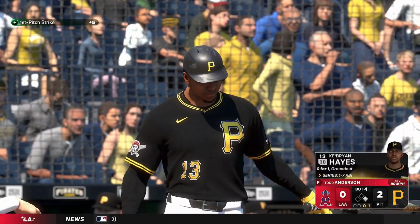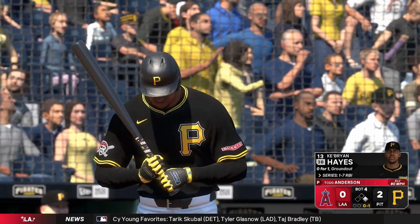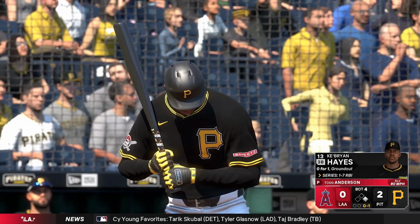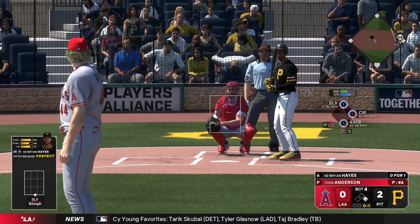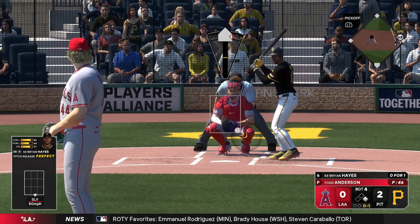0-1. You know, these Pirates doing a great job, Boog, of just waiting for the right pitch to come their way, and I'm seeing very patient at-bats out of them. They're doing a good job of working the pitch count, and they've been able to push a couple of runs across to score as well.